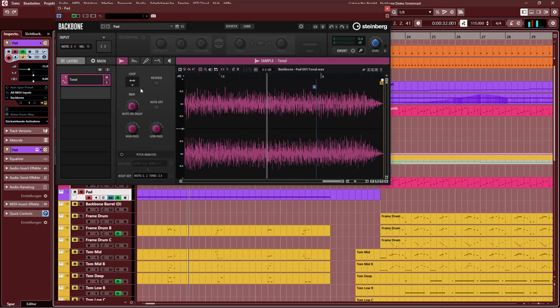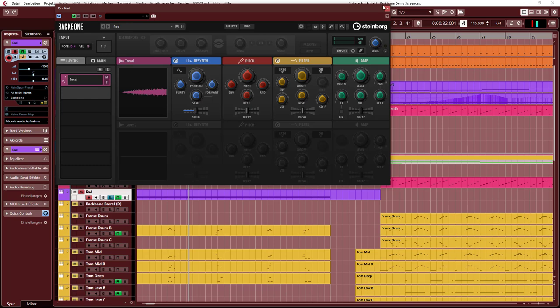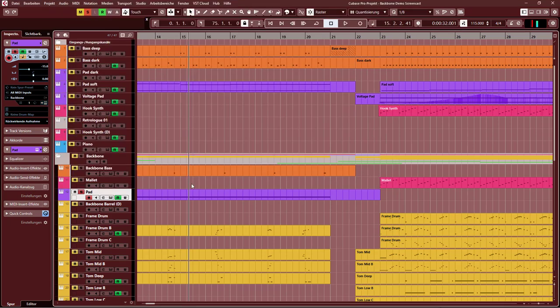See this nice feature of loop back and forth. It's alternating, and you can put it on or off as you like. And that's how easy it is to work with Backbone that way for pads too.